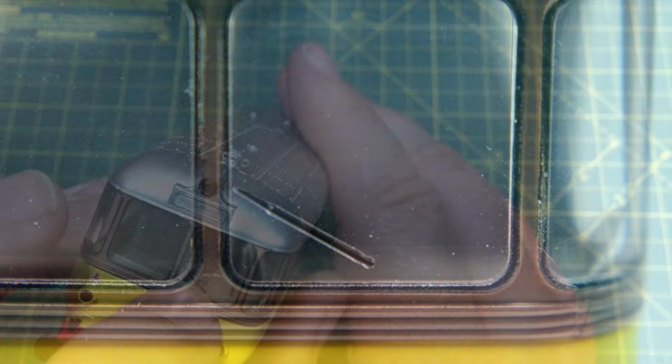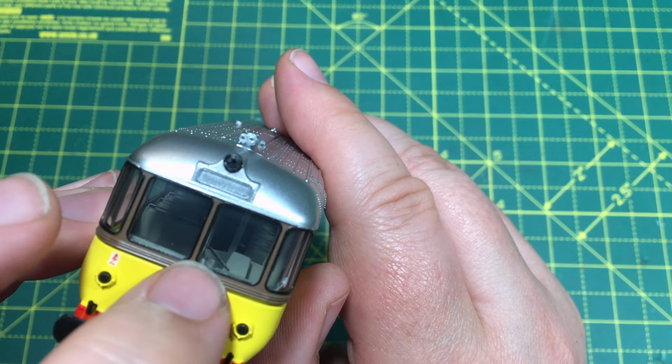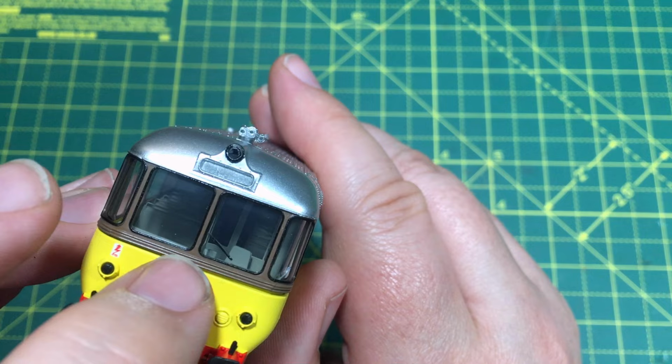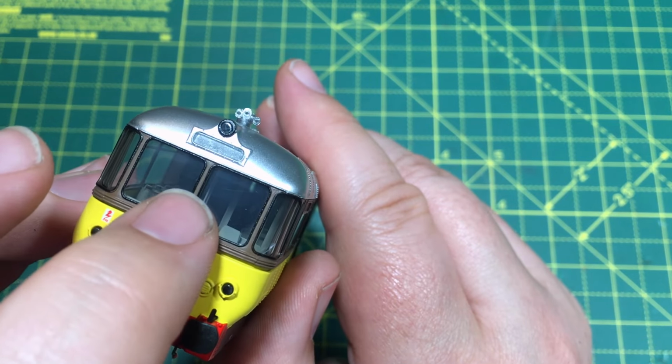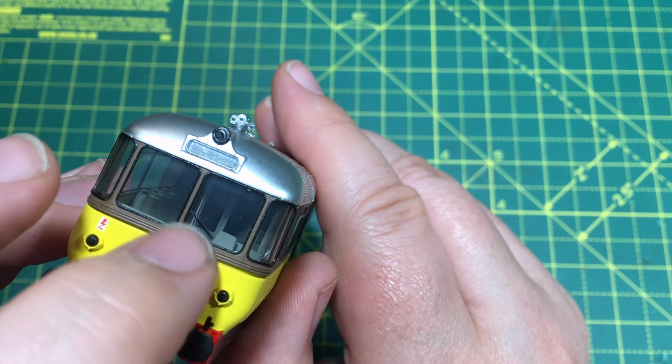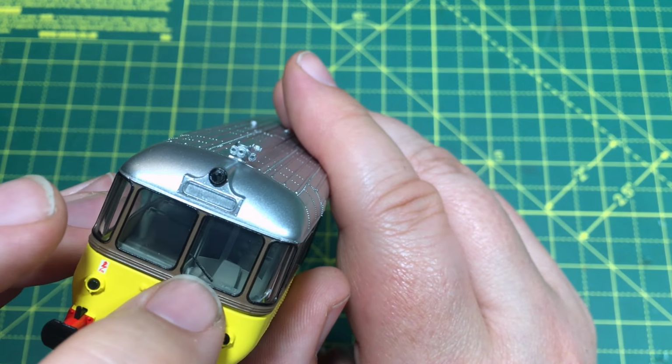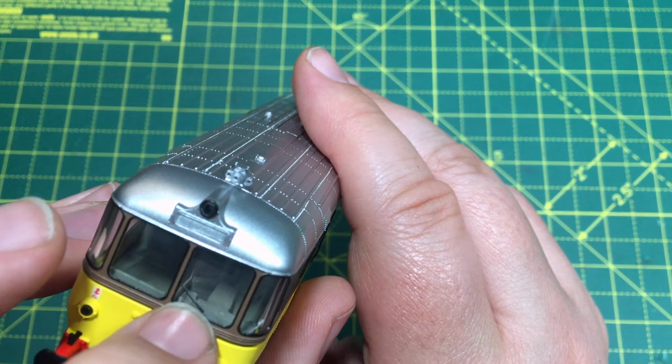And correctly, we've got the windscreen wiper there, quite slender and nicely picked out. It's part of the moulding for the windscreen, but it's really nicely done, and a nice touch to just pick off the windscreen wiper with a tiny bit of black paint to correctly fit that in for the driver's compartment.